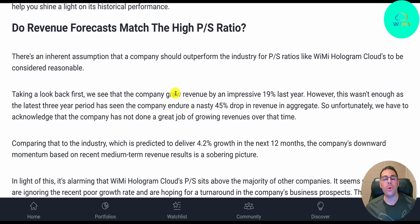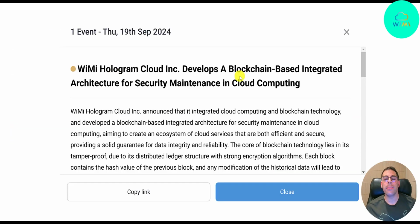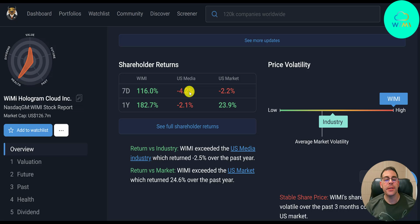The company grew revenue an impressive 19% last year, but that still was not enough, as the latest 3-year period has seen the company endure a nasty 45% drop in revenue. This article is from 10/1. Wimi stock up 31%. Wimi develops a blockchain-based integrated architecture for security maintenance in cloud computing. I wish we found an article that dug into their financials. It's just crazy how much the stock is up.